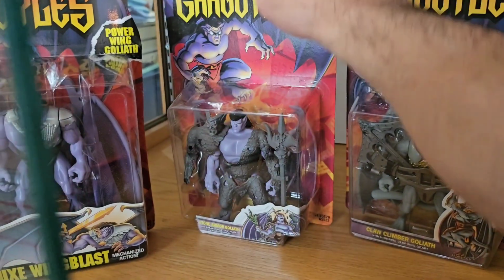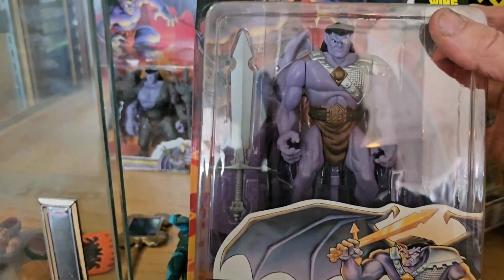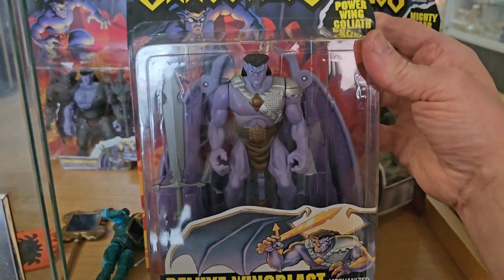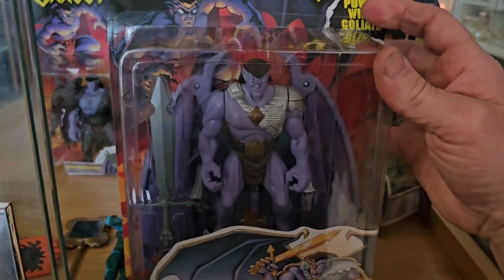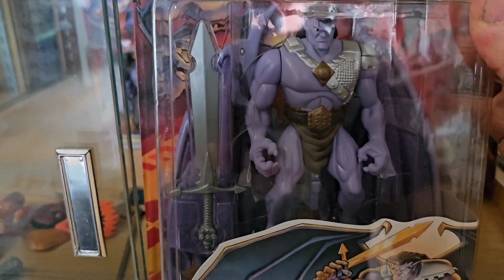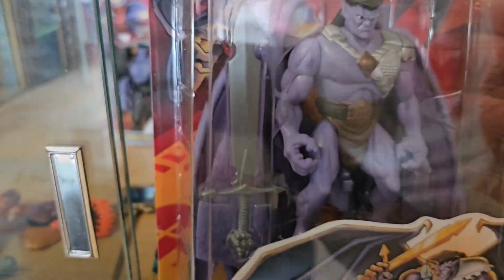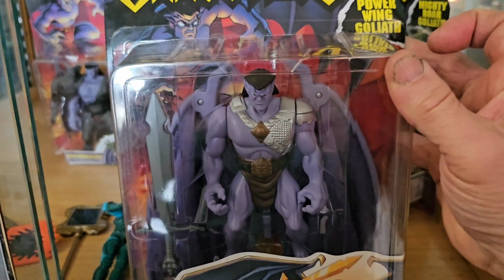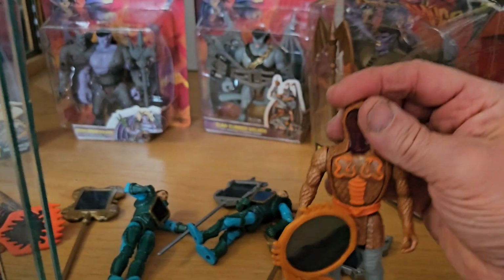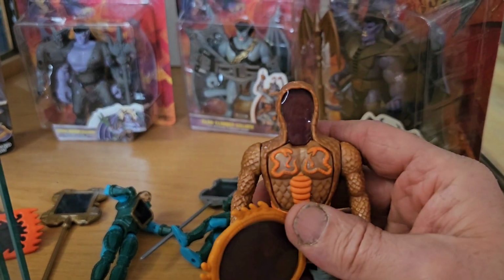Let me check it. This is the one I really want. What do you think? Any guesses before I show you the price? $45 for that one. It's not too bad, I guess, right? That's a possibility. Sometime. This guy's pretty awesome.